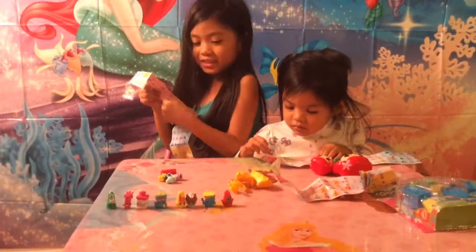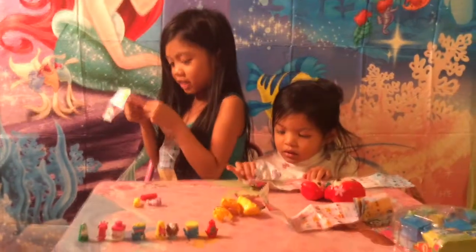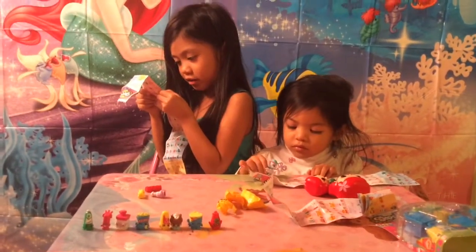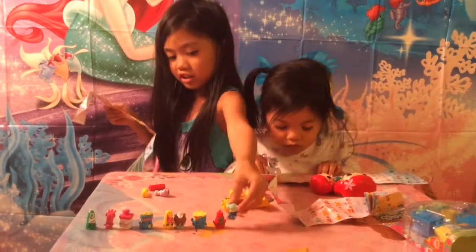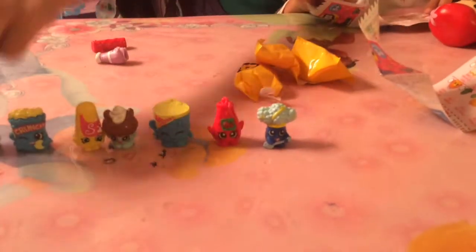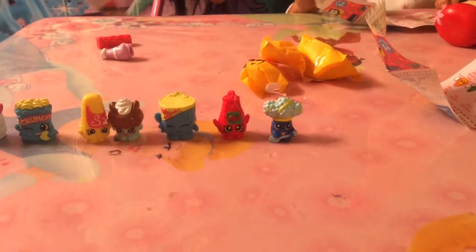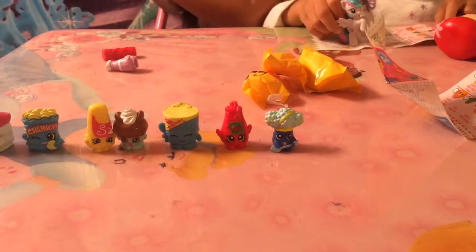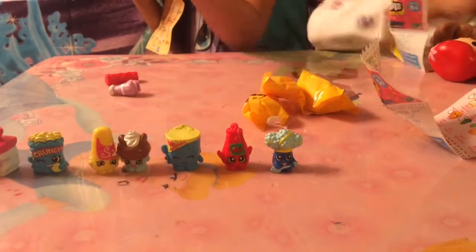Her name is the blue one right here. Her name is Rockin' Brock. Here she is. She's a broccoli, I think. Let's see the other one, like this, the pink one. I already know she likes it. Okay, her name is Swiss Miss.